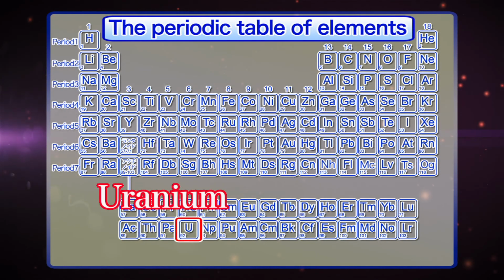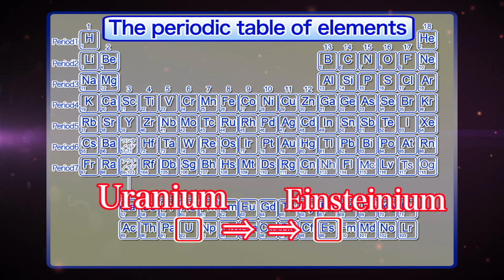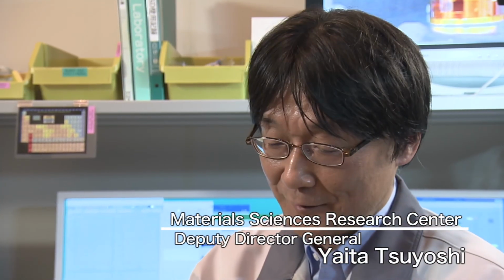The heaviest element that exists on Earth is uranium, but einsteinium is the 7th element after uranium in the periodic table. If you want to produce such a heavy element, a lot of neutrons must be added to uranium to make it larger. This would take a tremendous effort. Einsteinium is the kind of element that requires a strong commitment to production.